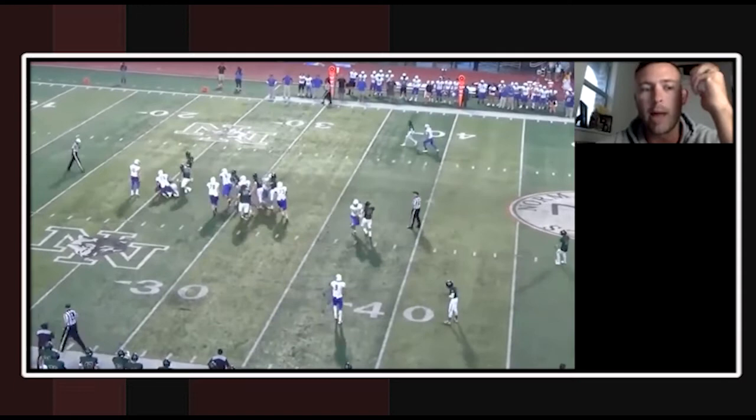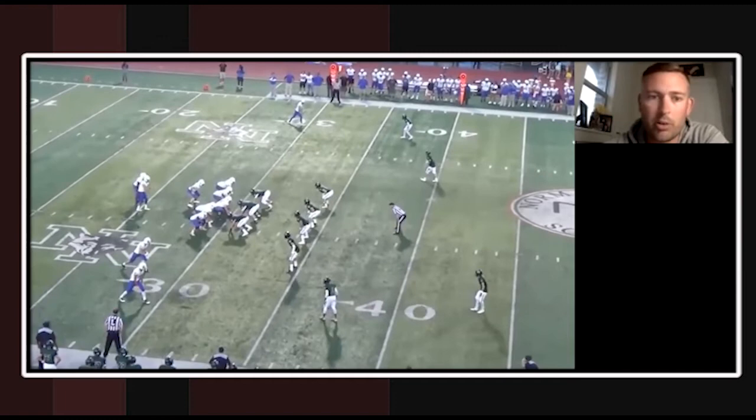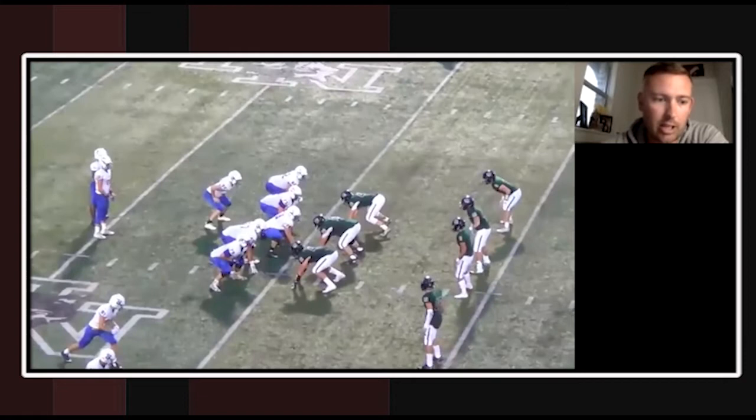Okay, now our 4-eye, great ball get off. Obviously, he sees guard pull. He's going to get in the hip pocket. Obviously, TFL, really, really good by him. But from a tight copy, it's just a 6 in the box. Okay, don't worry about the Sam nickel.